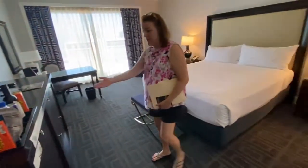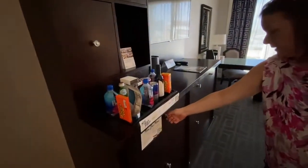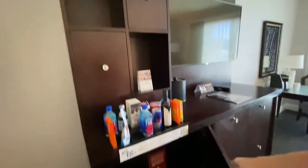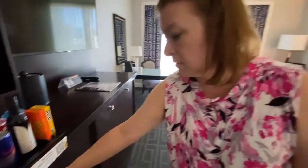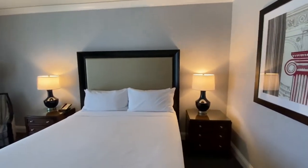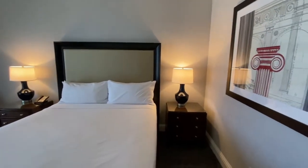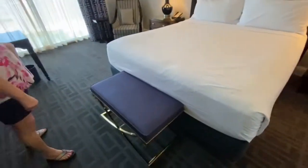They always have the goodies that you can buy if you choose to do so. And then there is a mini bar down here also. But they charge you if you move anything. So we don't touch that. We never do. We buy our own. And it's a nice headboard, two lamps, with USB ports on it. With USB ports, yes. Two nice nightstands.